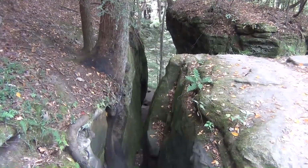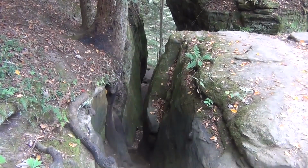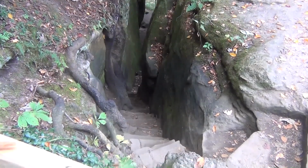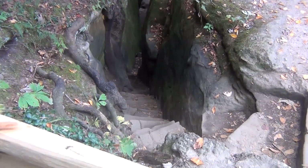The trail winds its way through narrow passages caused by large slump blocks that have fallen away from the main cliff. The narrowest passage has been sarcastically named Fat Woman's Squeeze.